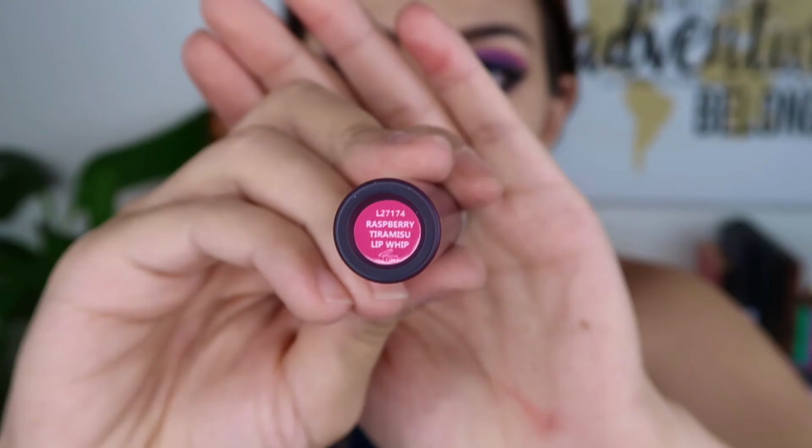You know what? I changed my mind. I do want a bright lip. I'm going to be using Beauty Bakerie's Raspberry Tiramisu.